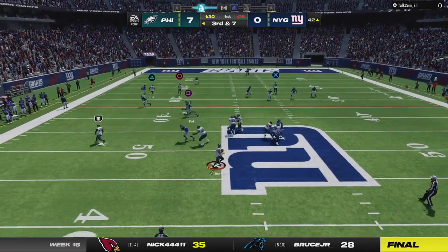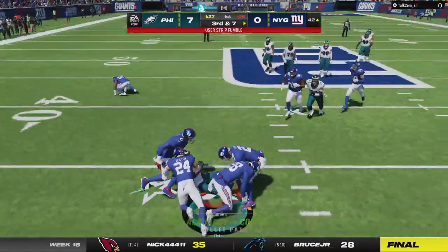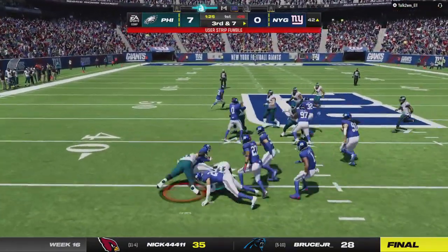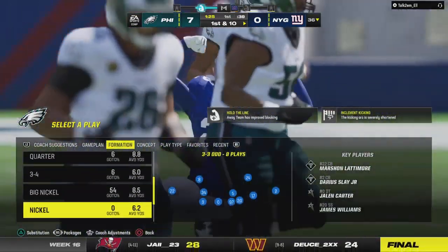Hurts. This will be caught, and it's out. He put it on the carpet, and the Giants have it. It's picked up, and they take possession of the football and have it at the 36-yard line.